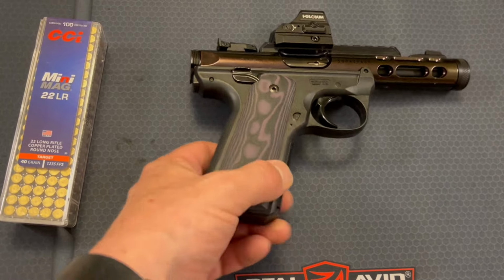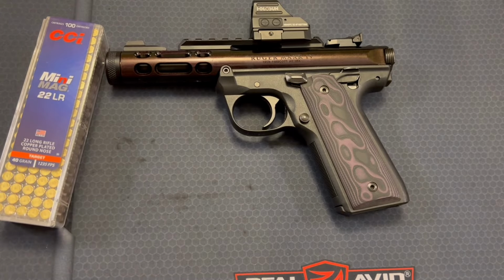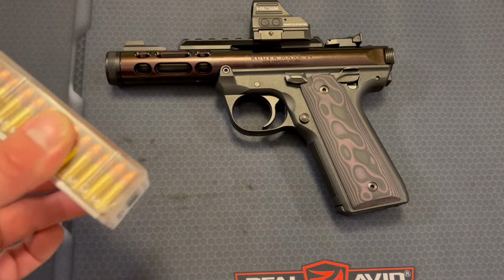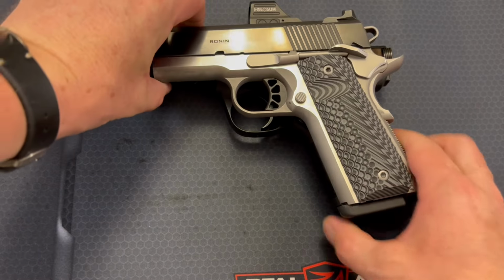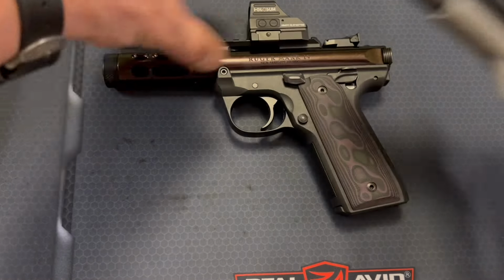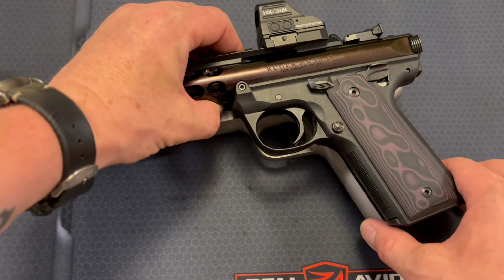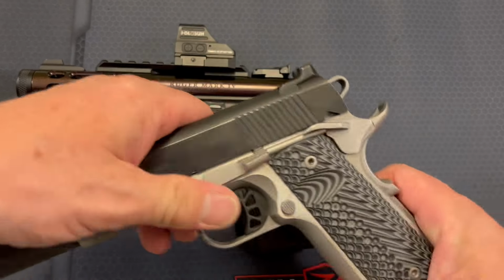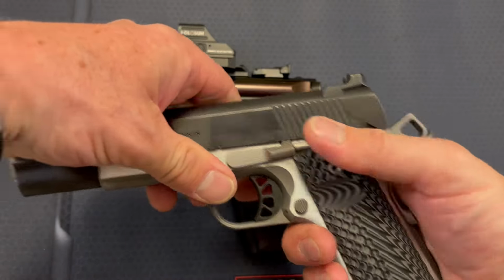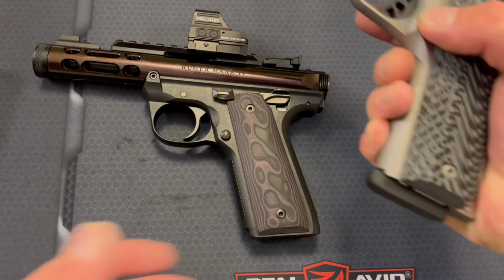The Ruger Mark IV is just a cool pistol. It really is. Like I said, 22-45. 22 because, well, it shoots 22. 45 because, really, look at this. It is exactly the same as a 1911. You can lay it on top of each other. It's got the exact same grip and ergonomics. Safety in the same spot, just like a 1911. You know, slide release, bolt release, mag release. It is just like a 1911.